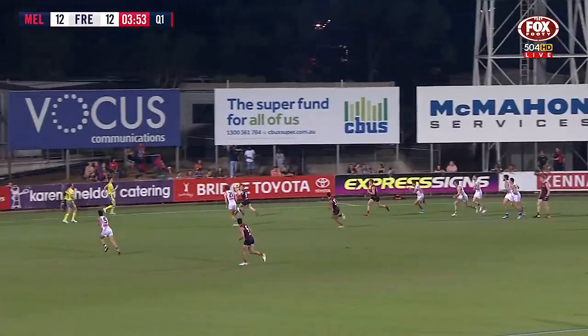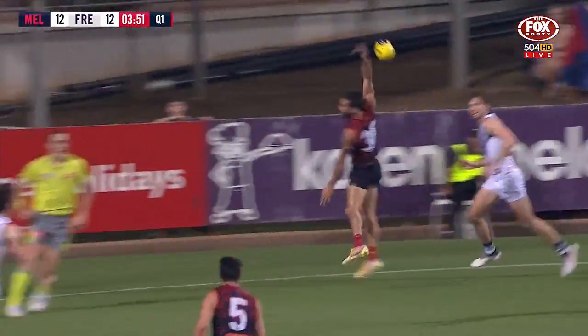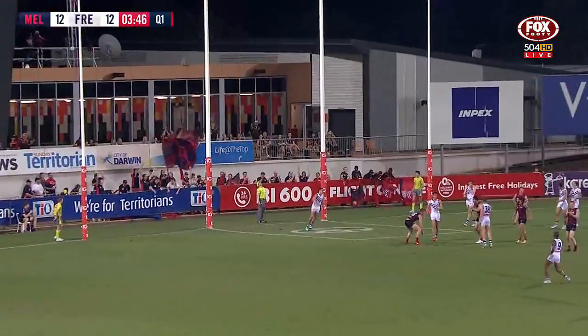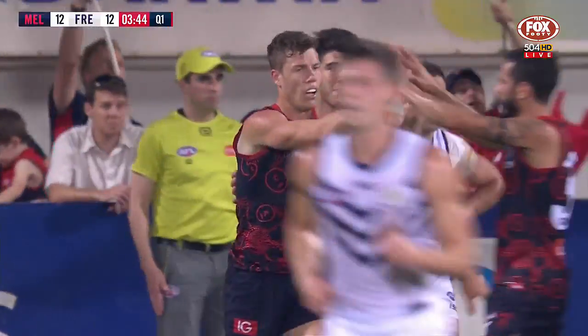So McDonald kept it moving forward. Spargo's got some running support. Garrett there just past his fingertips. Might still work out okay. And he got another boot, did Melksham. He's kicked a great goal under heavy pressure.